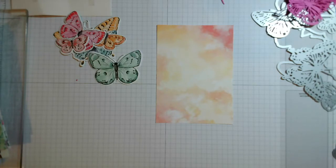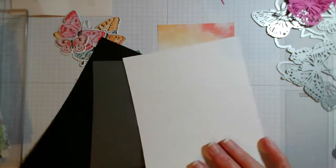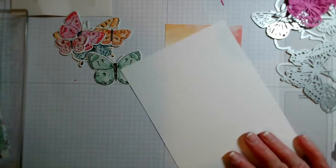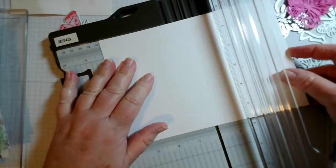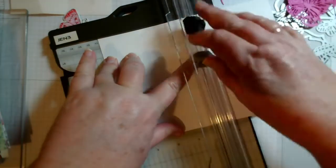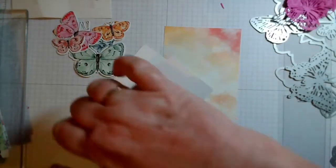Oh, I picked up a piece that's got a hole in it. That's no good. There we are. Okay, let's just score this one. So 10.5. Like that. And then let's have a look at the layers.